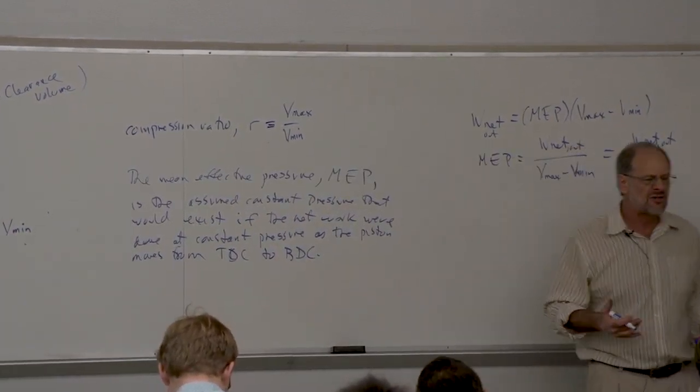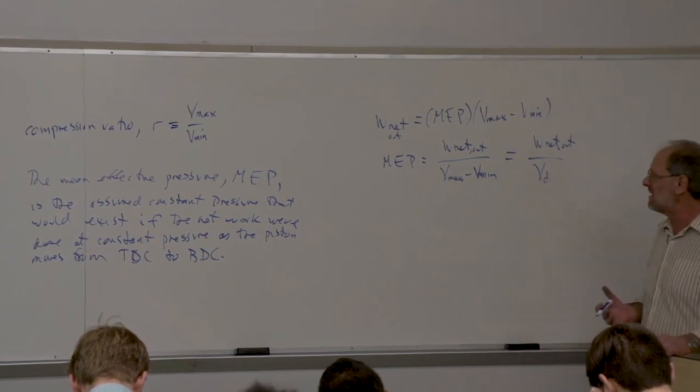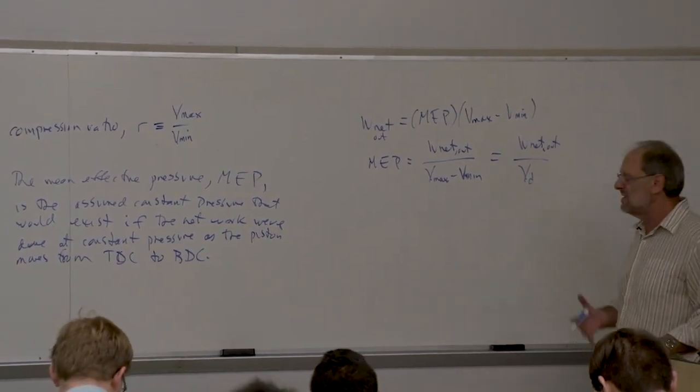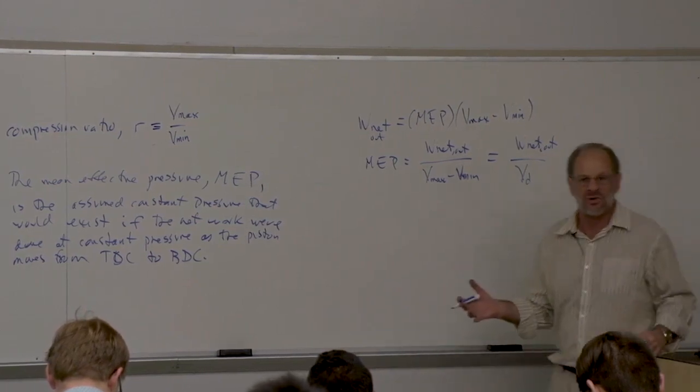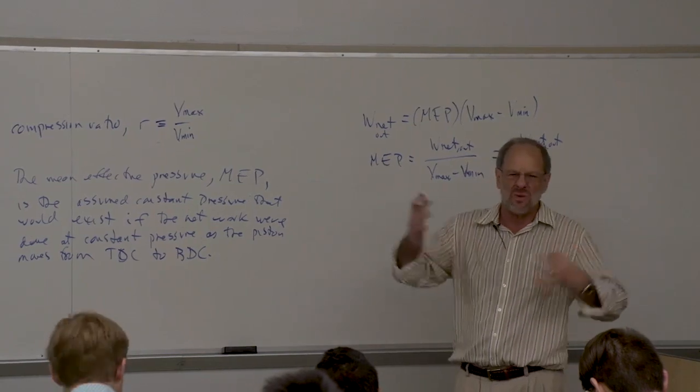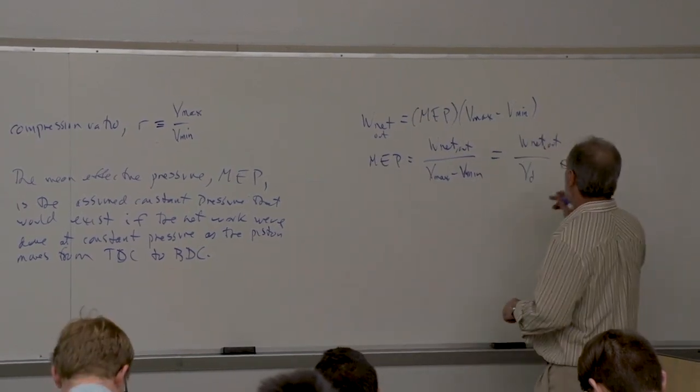Engines can operate at so many different speeds. They can operate at so many different fuel-to-air ratios with so much energy being produced. They can operate at so many average pressures, high pressure, low pressure. Often we use the MEP just as a way of comparing different engines.